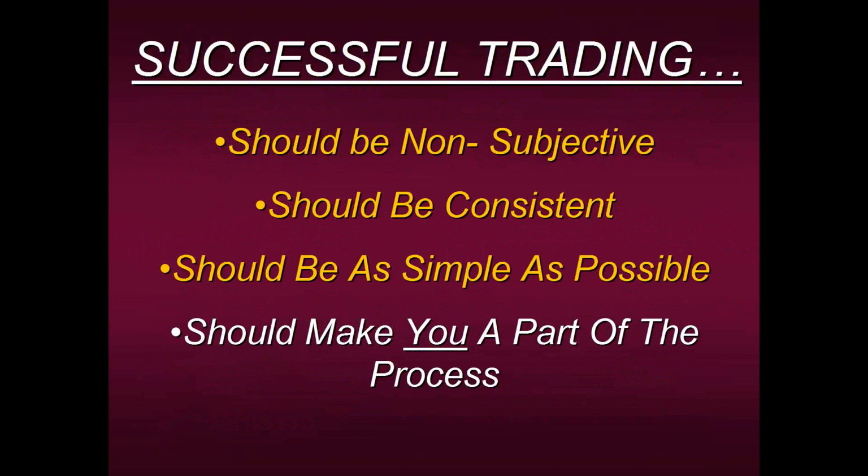And remember, what my mentors taught me and what has sustained me for nearly 40 years is that trading should be non-subjective, it should be consistent, it should be as simple as possible so that someone, either they've been trading 30 years or 30 minutes, should be able to easily understand what we're talking about and should make you a part of the process. Most especially make you a part of the process. This is what's included in the college.